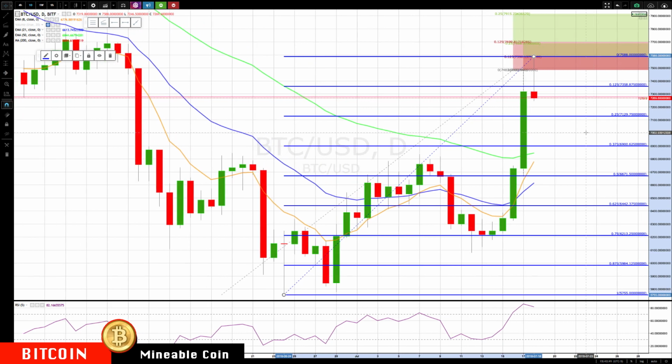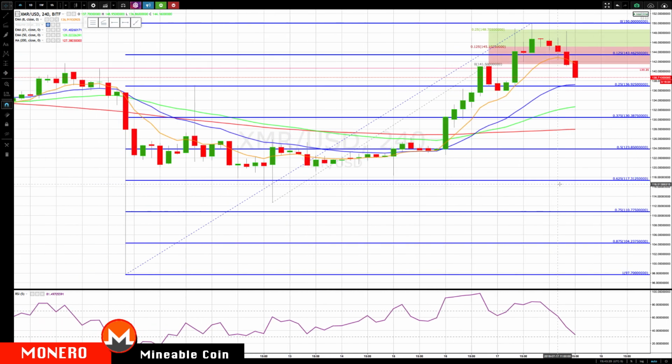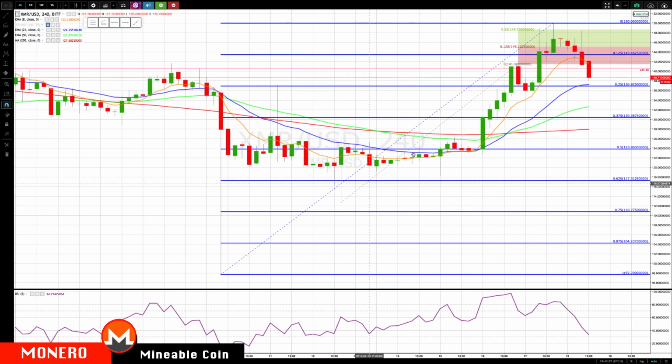Just wanted to update that to show you how we continue on with our analysis with the new and future price action. Switching over to Monero. Monero, we had our price projection, not because this spike low was so far off.